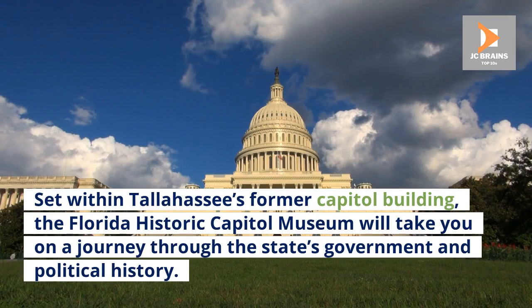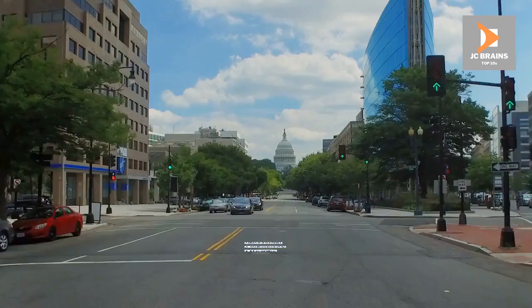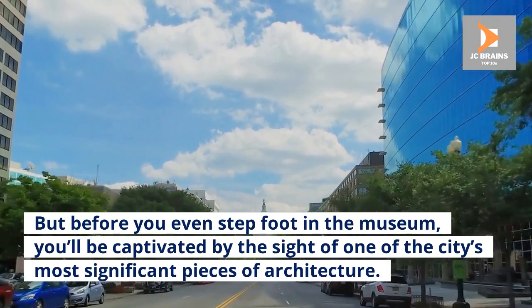1. Florida Historic Capitol Museum. Set within Tallahassee's former Capitol building, the Florida Historic Capitol Museum will take you on a journey through the state's government and political history. But before you even step foot in the museum, you'll be captivated by the sight of one of the city's most significant pieces of architecture.